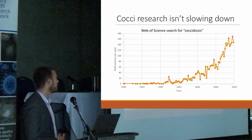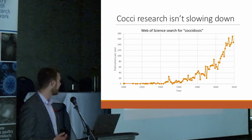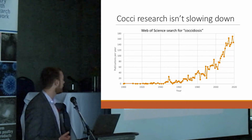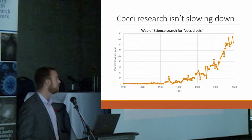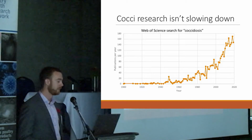Coccidiosis research is not slowing down. Since the first publication that I found in 1910, this is just searching the word coccidiosis in Web of Science, and it's just skyrocketed ever since. And if you look at 180 per year, that's almost a coccidiosis-related paper every other day.